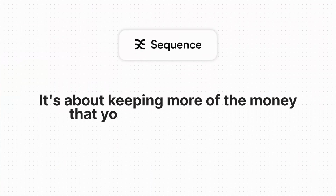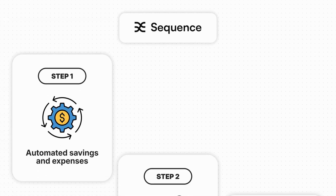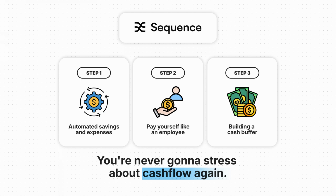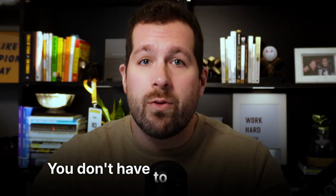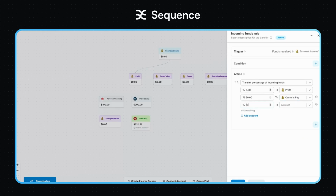Because look, this isn't about making more money. Although I think most of us are big fans of that idea, it's about keeping more of the money that you are already making. And if you follow the system, you automate your savings, you pay yourself first, and you build that buffer, you're never going to stress about cash flow again. And the best part is you don't have to do this manually. Sequence does it for you. It moves your money exactly where you need it to go, and it does so automatically.